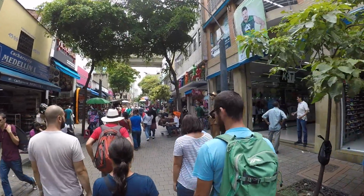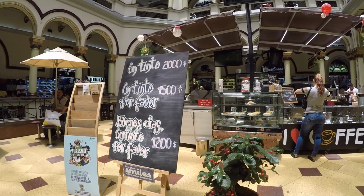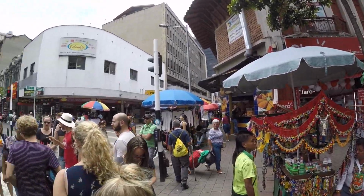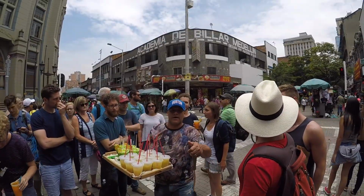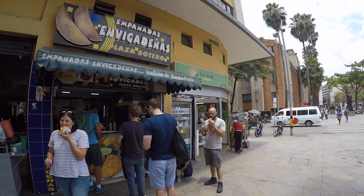From there, the group heads to the Palacio Nacional. It's actually just a big market, but it's a cool building with a lot of history. The streets are bustling with activity here in El Centro. There are plenty of opportunities to try local drinks and snacks. Jugo fresco, buñuelos, and of course, empanadas.